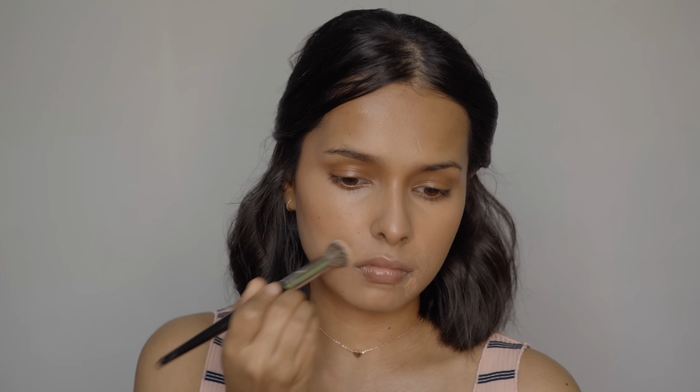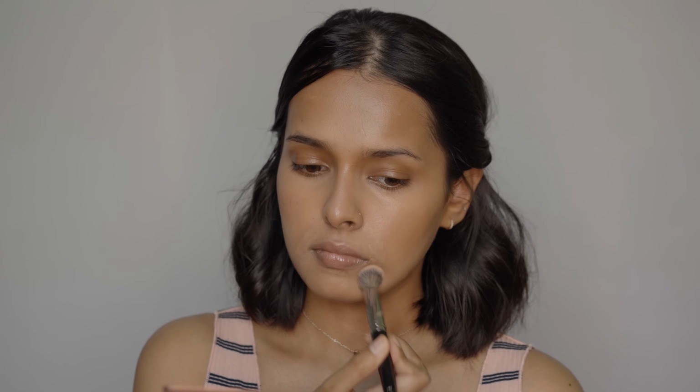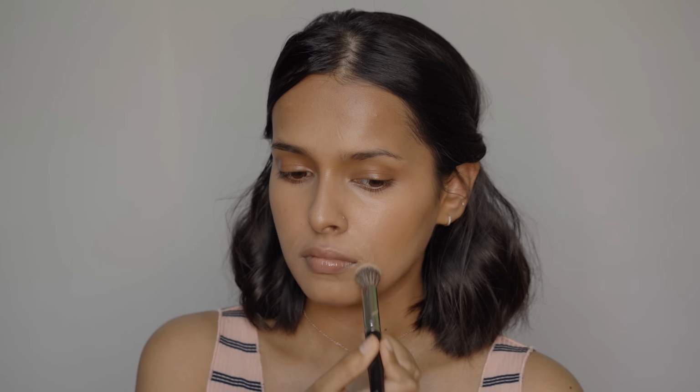Overall, it was a good product, but your skin type will decide whether it will work for you or not. I like using it as an eyeshadow base, but not as a concealer.